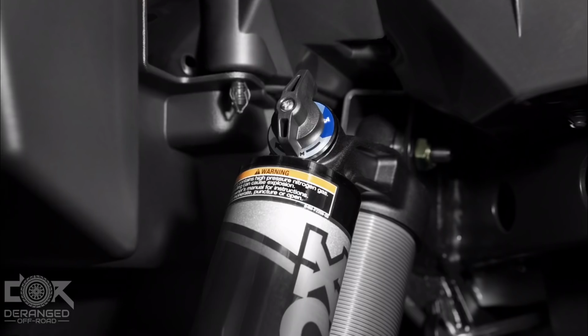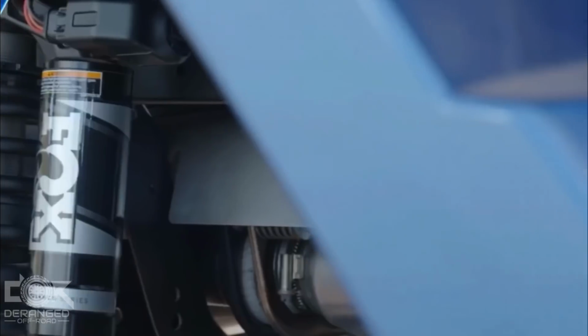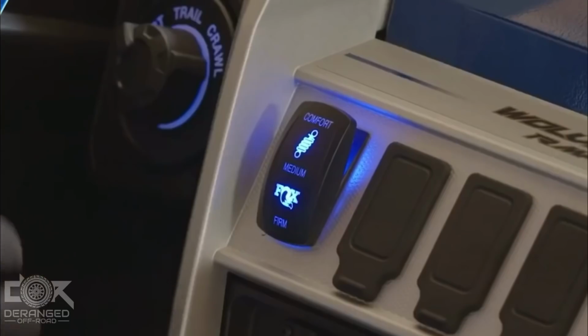Let's talk about shocks for a second. So they definitely went to a new level on shocks here with the Wolverine. The standard shocks are Fox 2.0 QS3 shocks. In other words, the 3-click clickers that allow you to adjust the suspension. On the limited model, they come with IQS, or the ability to select your ride on the fly while you're driving.